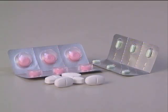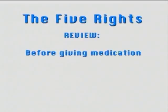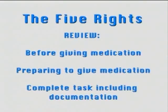This is the method by which the medication is to be taken, whether oral, inhaled, or topical. Again, the authorization, medication log, and pharmacy label will tell you the correct route for the medication. If you have any questions or if anything is not clear, contact your school nurse, child care health consultant, or parents. Always review these five rights before you give the medication, as you are preparing to give the medication, and finally, when you complete the task, including the documentation. The five rights give you a systematic way to check what you are doing and reduce your chances of making a mistake.